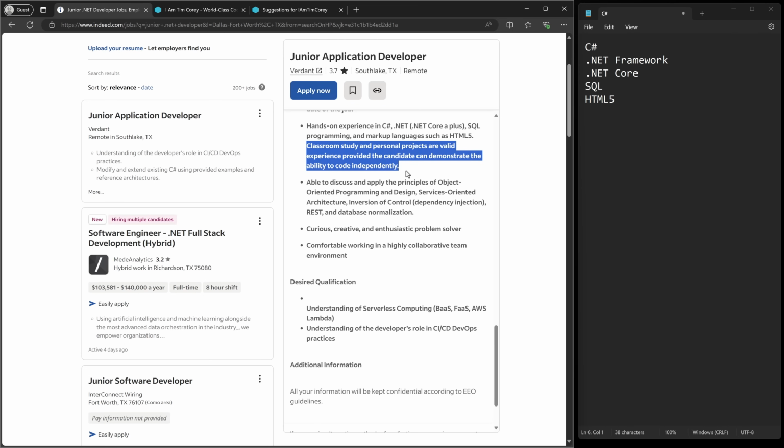Now, I will personally encourage you that classroom projects probably don't belong in your portfolio because you probably worked on it with somebody else. And again, code independently. If you say, well, I was on a team that did this, I don't know what you did. So show me the things that you did yourself, your personal projects.